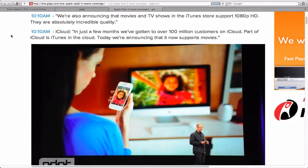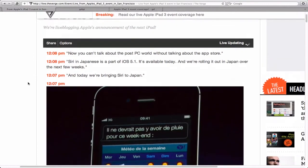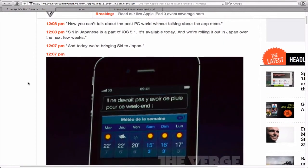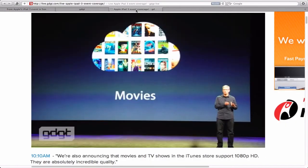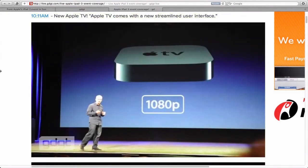Oh, by the way, I'm having a drinking game. What do you drink every time they announce something? Should have made a drinking game out of this. I'd rather not get drunk on Justin TV. The Verge is spazzing out, and it's not updating very fast at all. I told you to use Engadget. Yeah, I'm back.